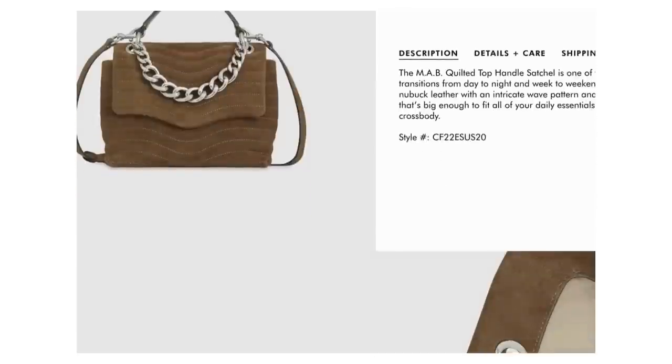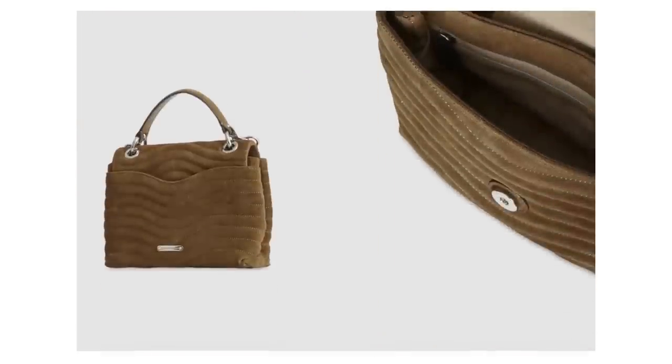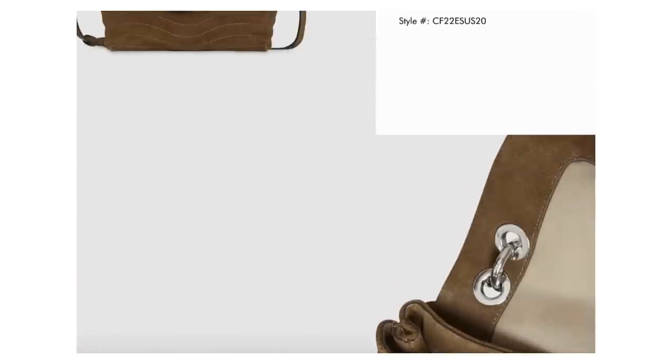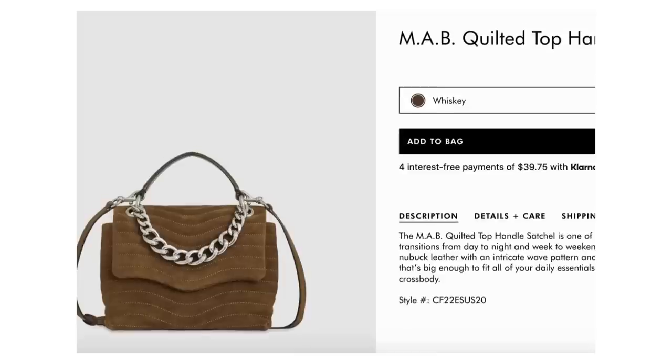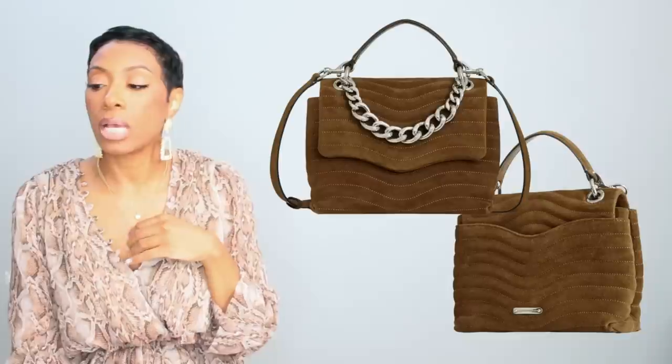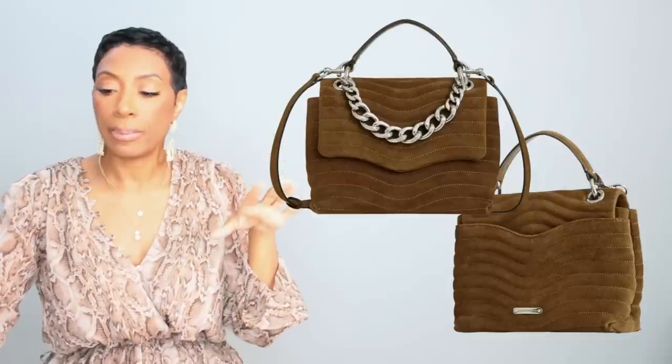Now the bag is Rebecca Minkoff. We love her. We've talked about her here before. I show her pieces pretty frequently over on this channel. And this bag is on sale. It's $160, it was $350, so it's marked down. This is called the Quilted Top Handle Satchel. Let me tell you why I picked this one.